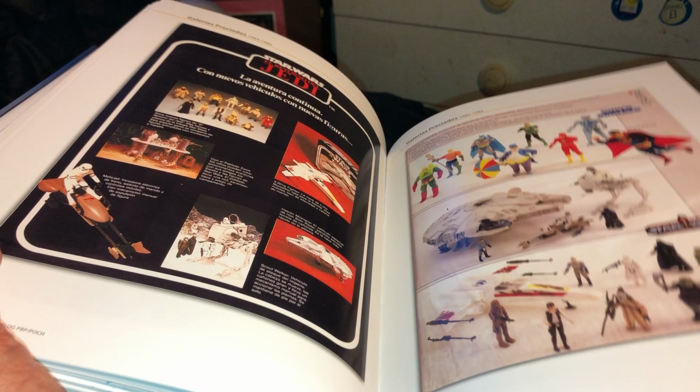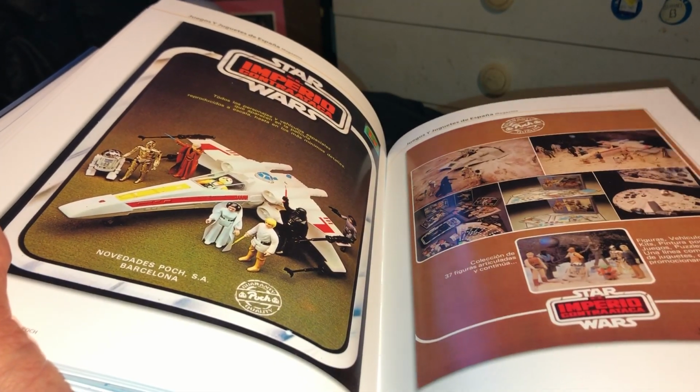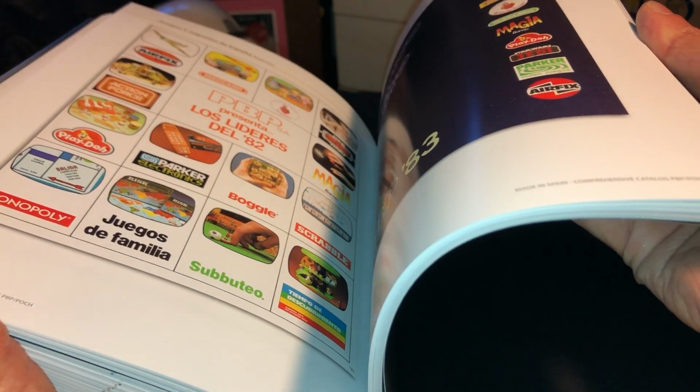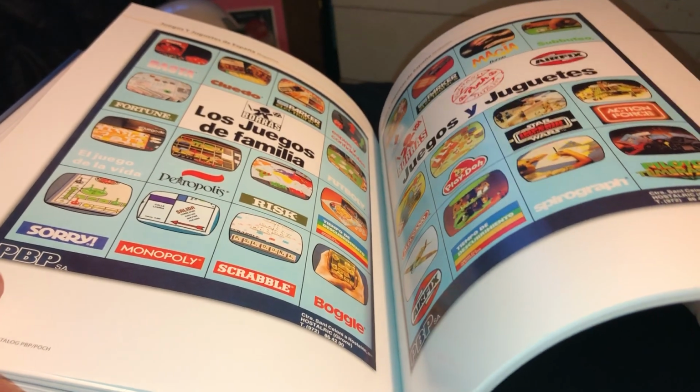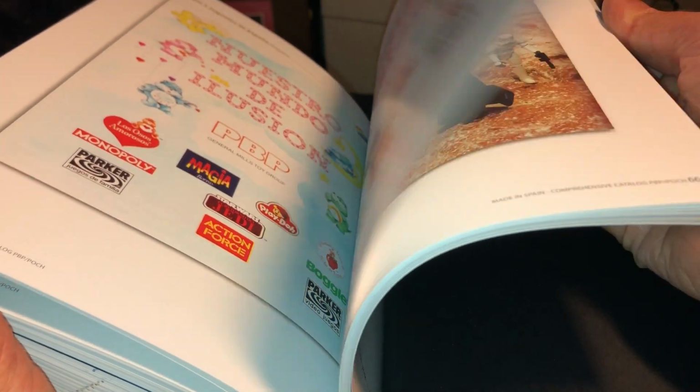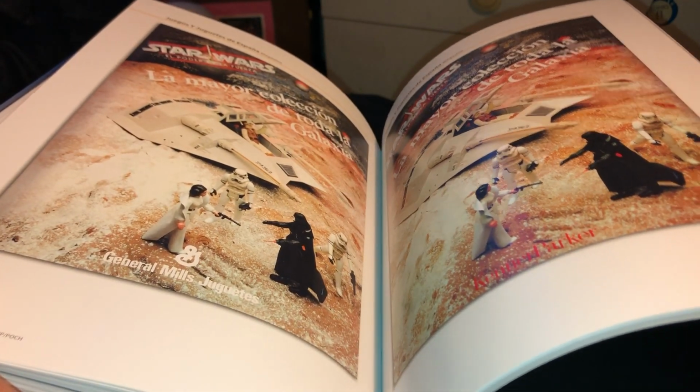Then you've got Kenner's superpowers. You've got Poch adverts, PBP. Very interesting stuff. More adverts. Got Airfix there. You've got an actual photo from Spain showing Action Force and Star Wars figures together. Let me show you that a bit better. It's a bit out of focus, the picture, but you can see Spanish figures and the Action Force. You've got more ads. Pretty cool stuff.